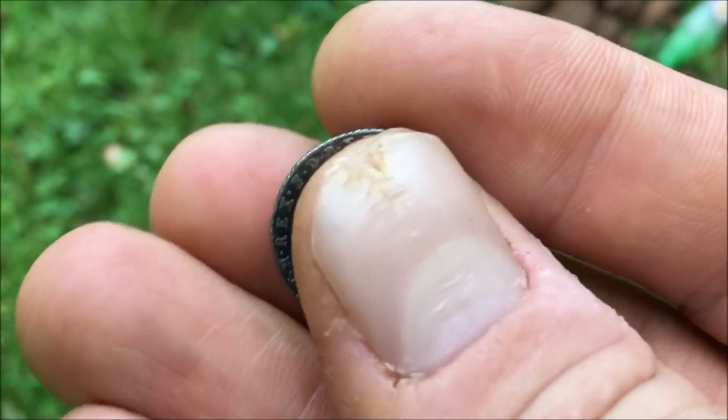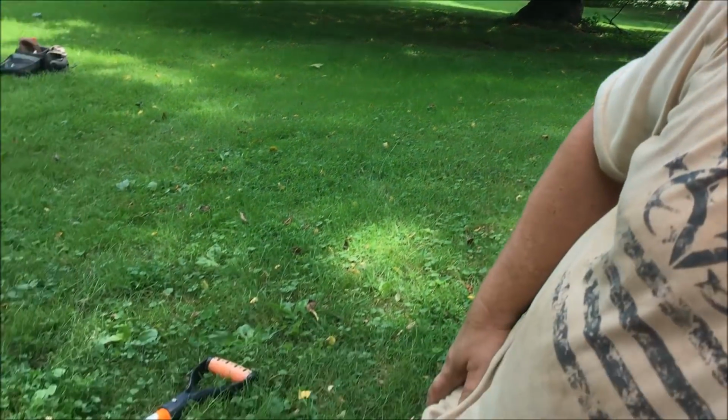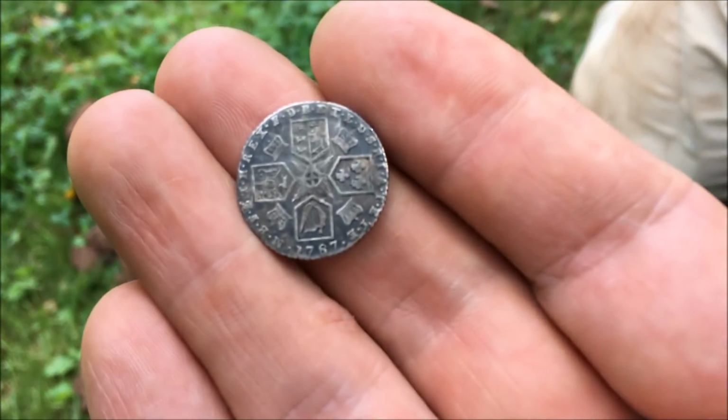Holy cow. Pan right over to that tree. Okay, I'm panning. That's where I got the Nova Constellatio, right? Oh, there. Really? Yeah, 1783. Well, that is an incredible coin. I'm coming over here with you, Paul.